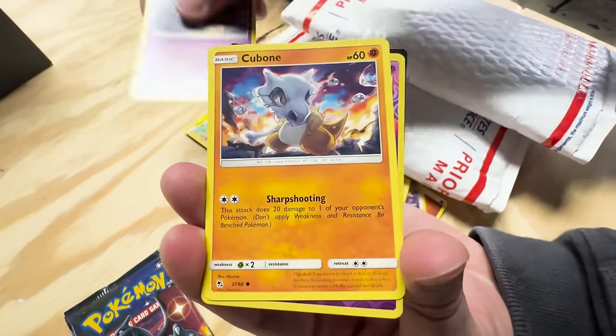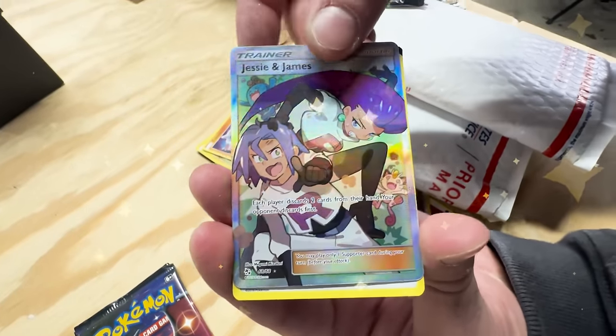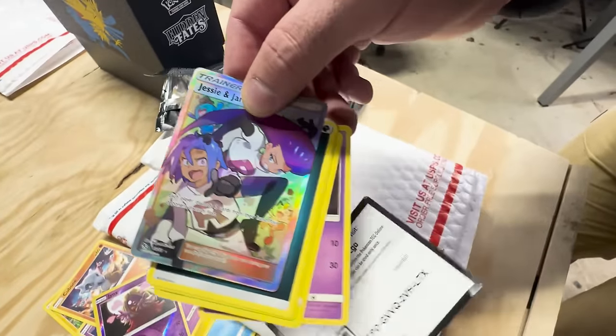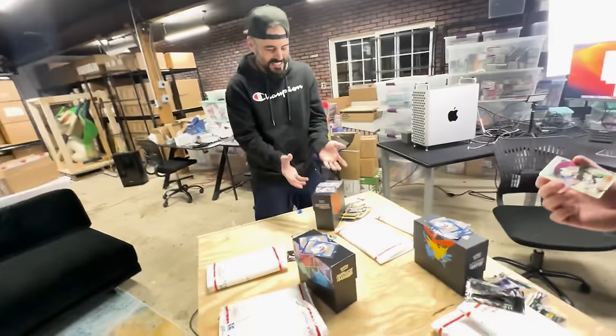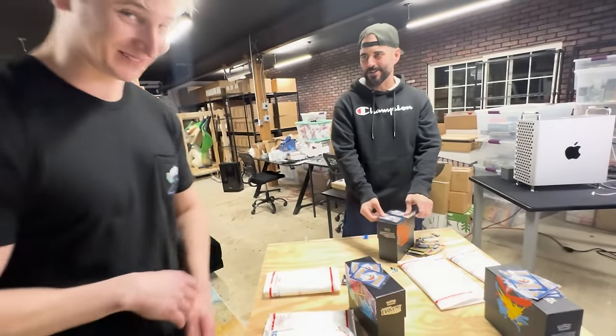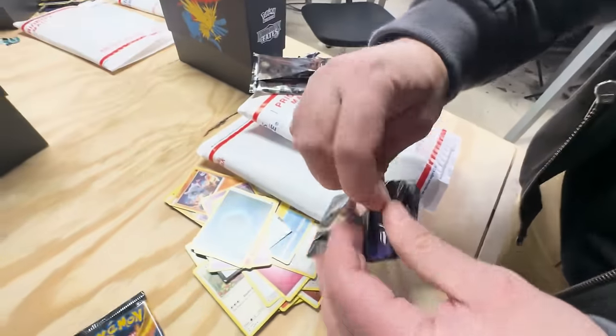Pikachu, come on. Cubone, nope. Jynx, there's my girl. Oh, there you go. Jessie and James full art, nice. $2. Why do you keep saying that every time I get a pull? $2. It's $2. I have nothing. I'm in shambles. It's the best Jessie and James card. That's good. Let's go, Charizard. Bring it home.